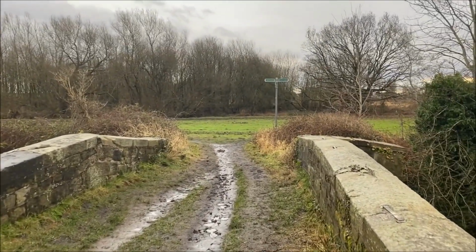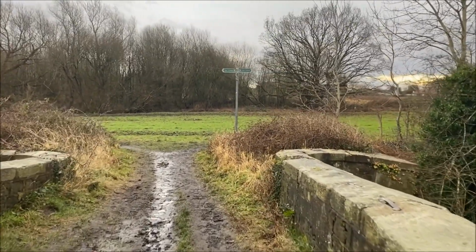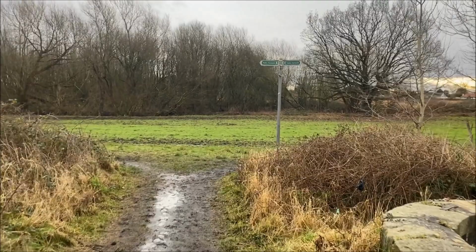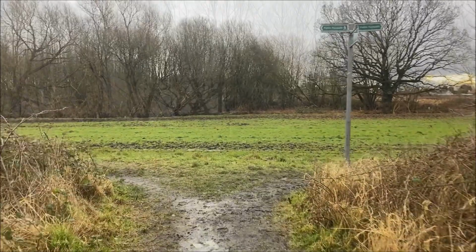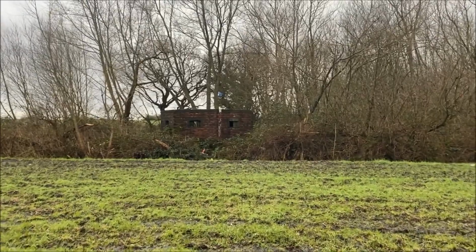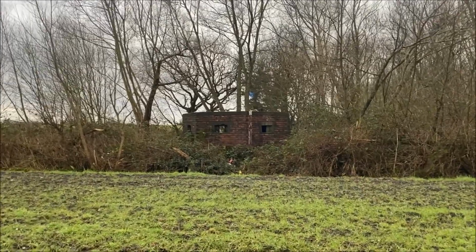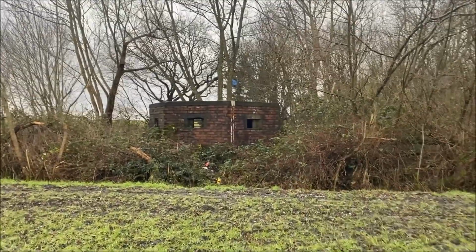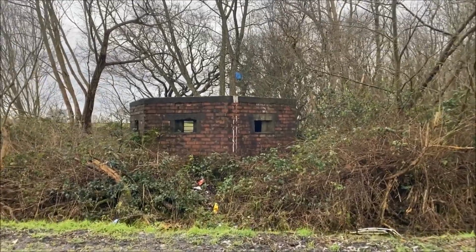So we'll make our way over this bridge. I do apologise for the wind. We are out in the open here, in the farmers' fields of Lydiate. And here we are, a little bit less windy. And one good thing about all that frosty weather that we've had, the ground beneath my feet is rather firm and solid. And one thing we don't want is to be slipping and sliding amongst a load of mud.